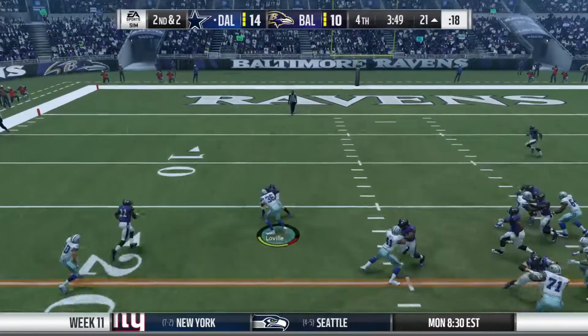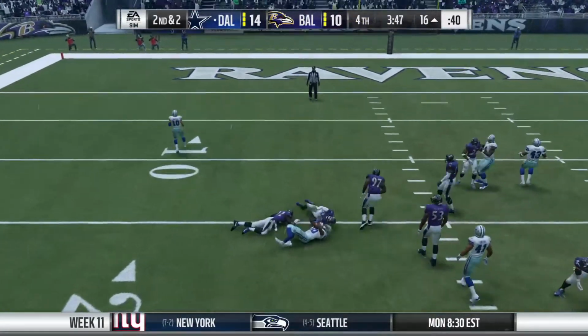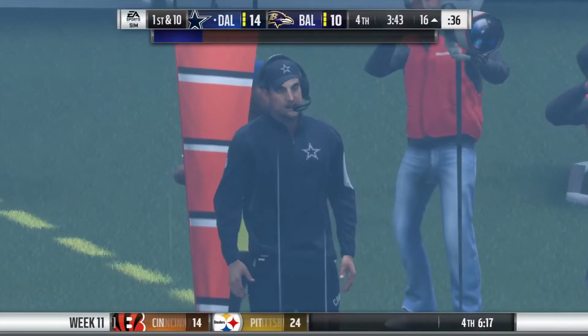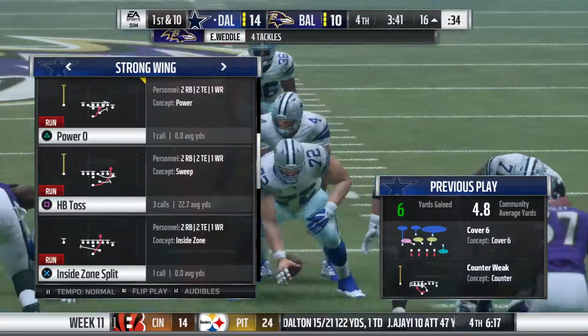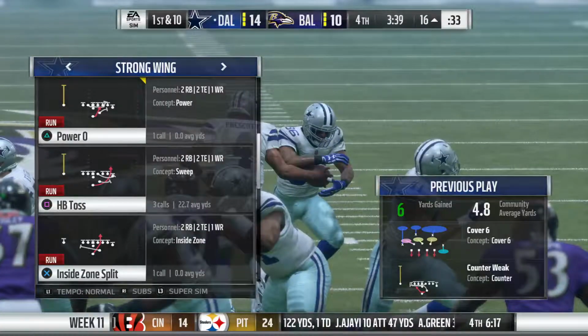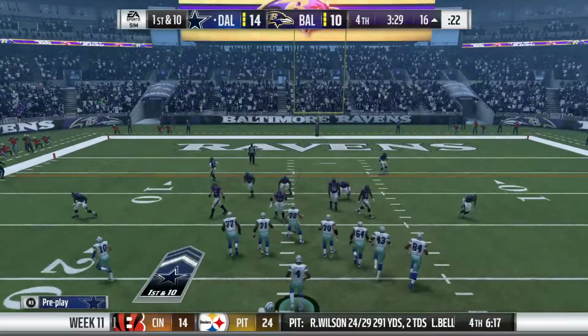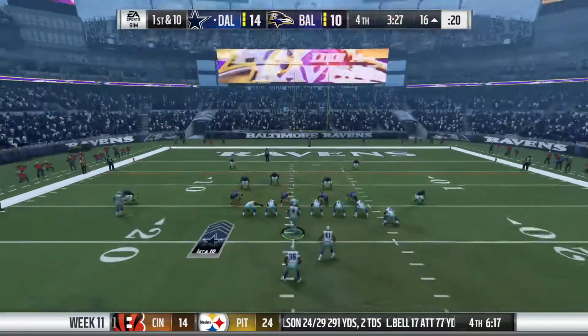A handoff as they run the counter play. And he'll take it down here just shy of the 15 at the 16-yard line. It's a pickup of 6 and good enough to move the chains. Do my eyes deceive me, or is he getting stronger as this game moves along? Burst seems just as good here in the 4th as it was way back in the 1st, doesn't it?